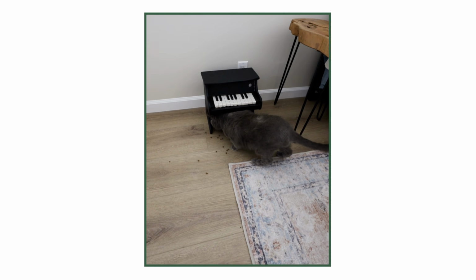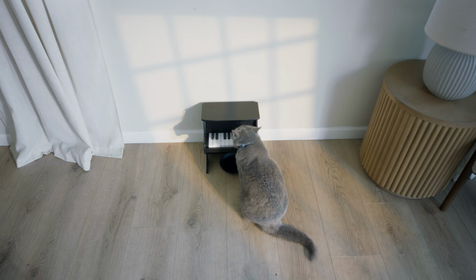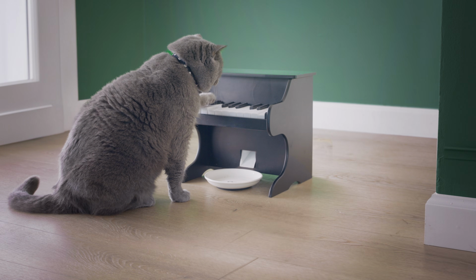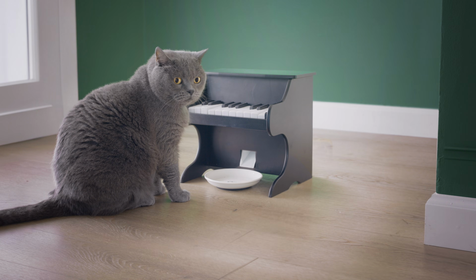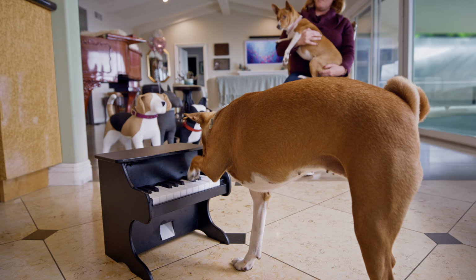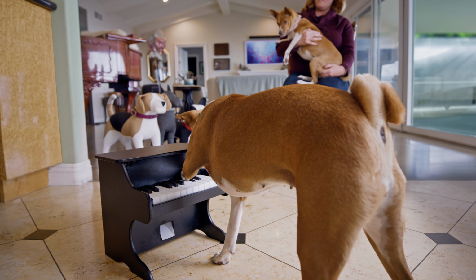The final version has 2 features that I love the most. The piano will harmonize with whatever your pet plays in real time, making it actually sound good. It's like having a little mini Beethoven in your living room, regardless of how many notes they play or for how long. It also has a tutor mode that will slowly adjust the number of notes required to dispense food. This ensures that your pet is constantly getting better and continues to stay challenged.